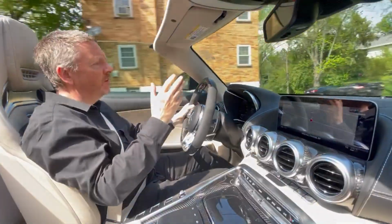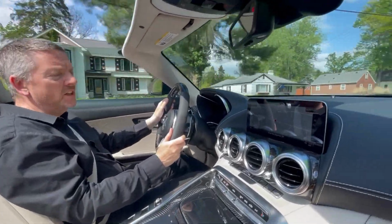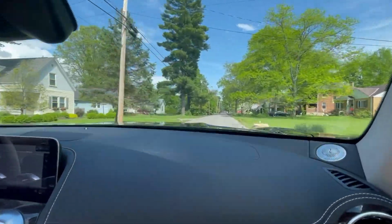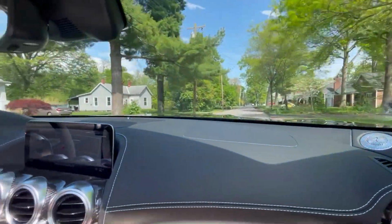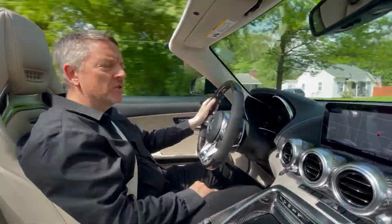But this, very smooth, slurring along. I'm not changing gear manually. This is just tooting along, observing the speed limit. Yeah, speak to you in a second when we get onto a better road.